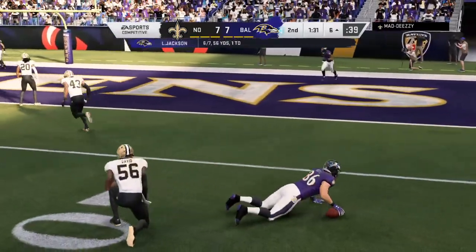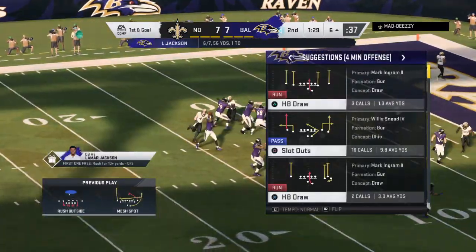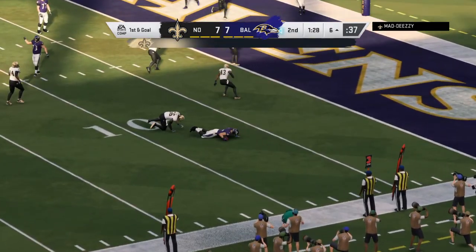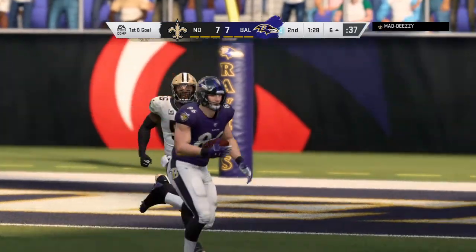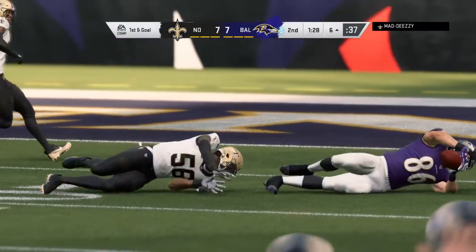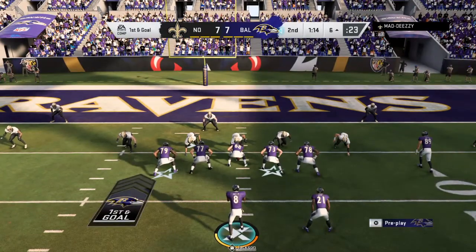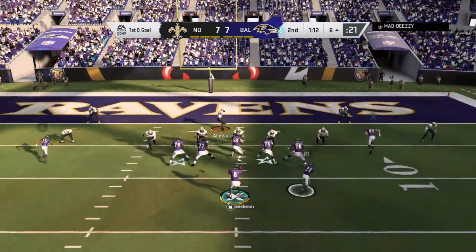He's going to find his tight end, Boyle. And he gets the first down yardage he needs before he's brought down at the six. They only got two, but that was enough as they'll convert to make it first and goal. So another third down conversion, and now they've got a first and goal.